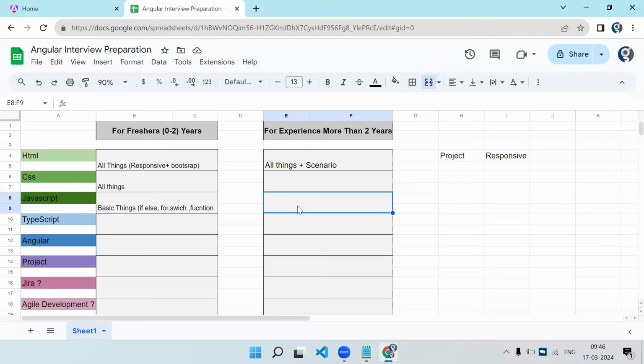It's not a hard one, but everyone feels frightened: what is prototype, what should I tell, correct? So as an experienced candidate, keep in mind, the interview is going to start mostly with JavaScript. Topics will be closures, hoisting, prototype, then ES6 features, and so on. What are the advanced things you know? Arrow function, let and const difference, event delegation, event bubbling, event capturing. So many things are there.